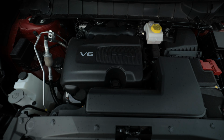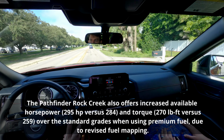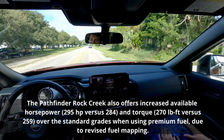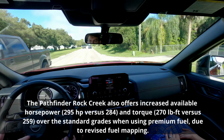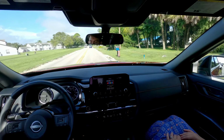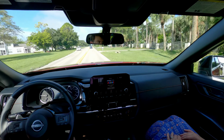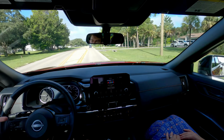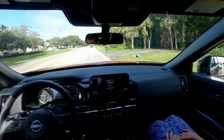Nissan said if you put premium fuel in this, it'll bump up 11 horsepower to 295 horsepower and 11 pound-feet of torque as well, versus if you put regular fuel in it. So I guess that might be unique to the Rock Creek as well. Fuel economy, I'm getting 18.6, but that's worst case scenario. I've been driving only in town, sitting in car line, picking up the kids. AC is always on in this car since we're in hot Florida.